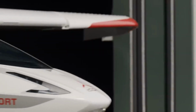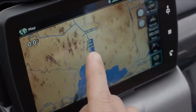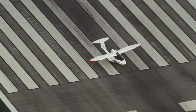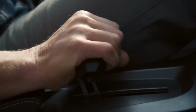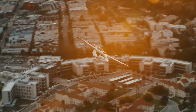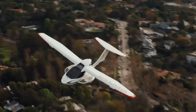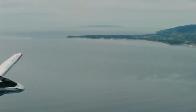The F5 is powered by a Rotax 912 engine that produces 100 horsepower. It can fly up to 109 miles per hour and travel up to 427 nautical miles with 45 minutes of reserve fuel. The F5 is the ultimate recreational aircraft that lets you explore the world in style.